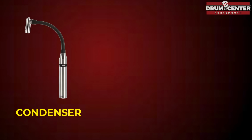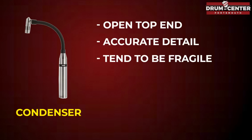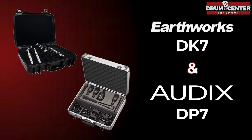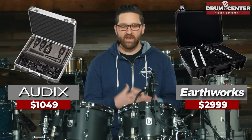Condenser microphones are usually more open on the top end and offer up a bit more detail and clarity. Typically, they're a little bit more fragile, although with these Earthworks mics, I feel that's not as much of an issue. They're built very, very well. They also do require phantom power, and they tend to be a little bit more expensive due to the way that the capsules are made. Now, there is a big price difference between these two professional microphone packs, and hopefully this video will help illustrate the differences between these two price points.